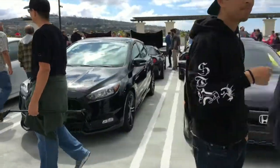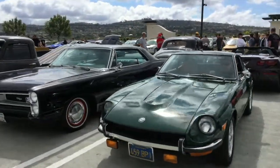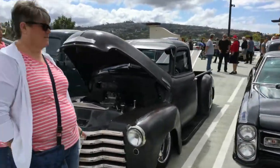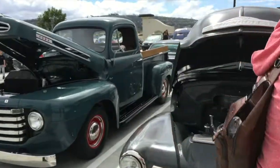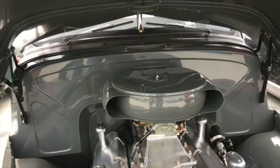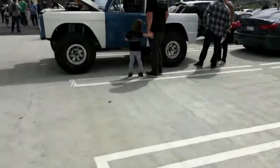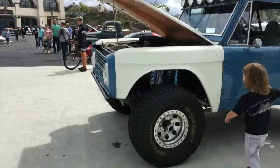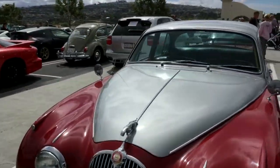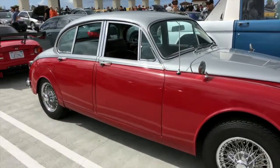So, Ford, Honda, another Focus. Beautiful little Datsun 240Z. Great looking Pontiac. This Chevy truck we looked at the other week with that amazing welding that's going on underneath. It's like what they call weld porn. Great looking Ford truck. Bronco with some serious suspension work underneath it. Great looking old Jaguar. Look at the silver and sort of red colour scheme on that thing. Very classic looking Jag.